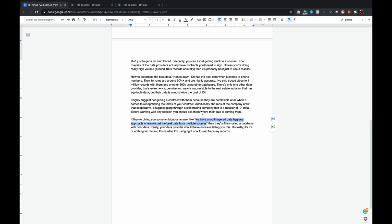And if you challenge them on that, they'll likely say it's proprietary. It's not proprietary because they're not getting the data themselves. They're just saying that to protect themselves from looking like a fool if you skip trace their data, or if you go to their actual data source and you realize that that data is not good. So just keep that in mind. I'm not trying to throw anybody under the bus right now, but I'm just being completely honest. And that's one thing that you guys will always get from me: honesty and transparency.